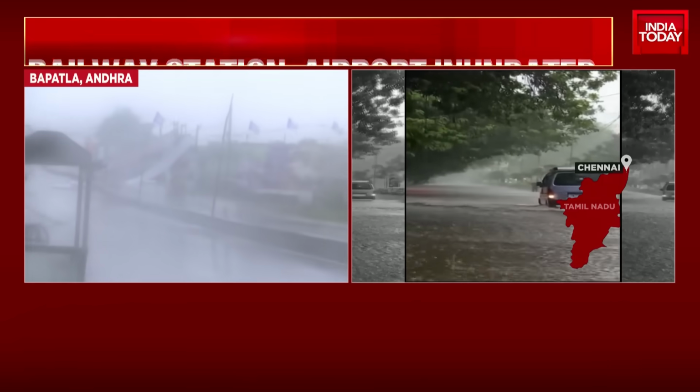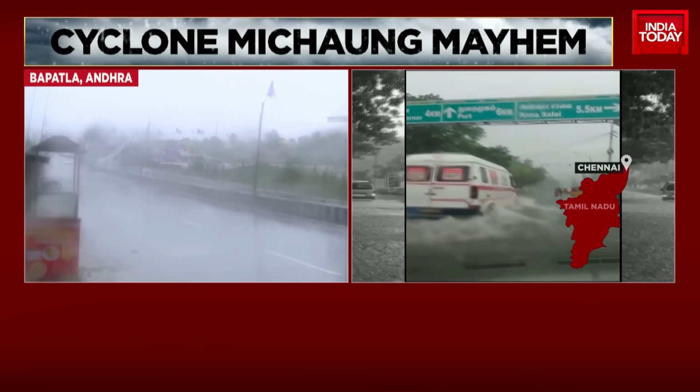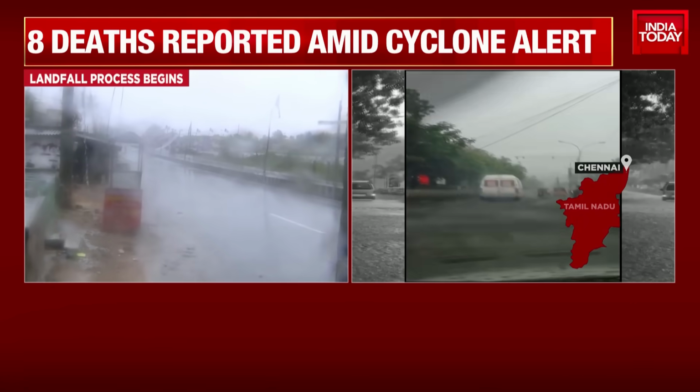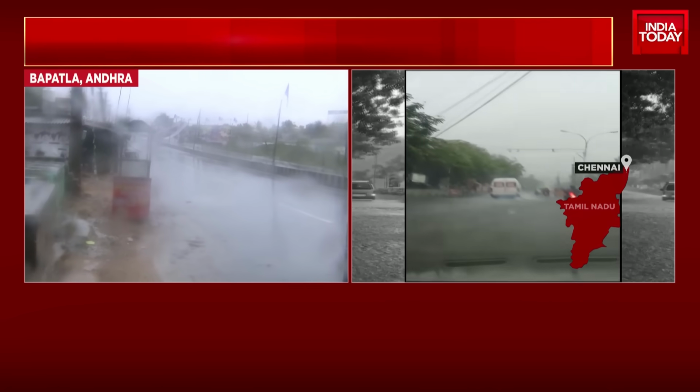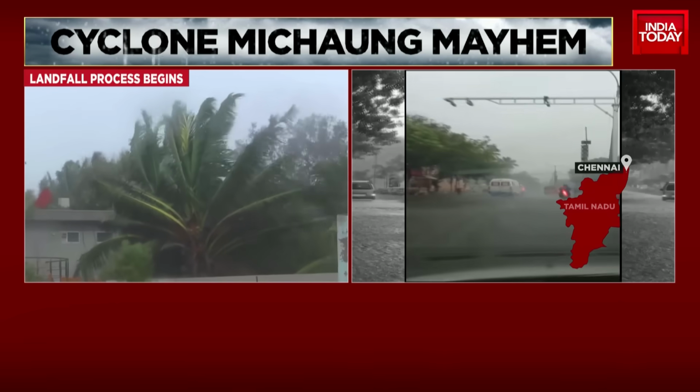While we keep our cameras rolling on the left-hand side of our screens, showing you the cyclonic storm gaining momentum, on the right we're taking you through reports of our correspondents from Chennai, showing you the real damage that these rains owing to the cyclone has caused.